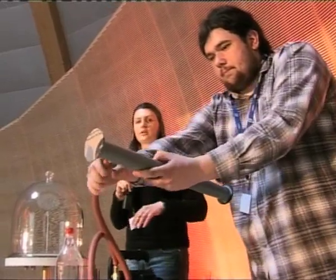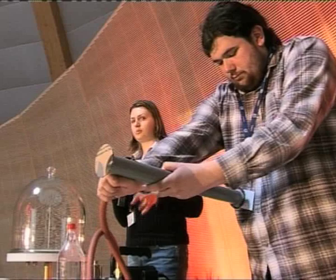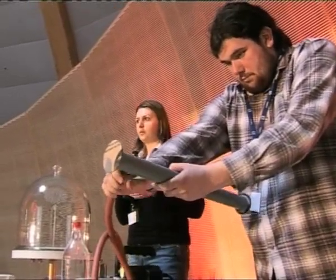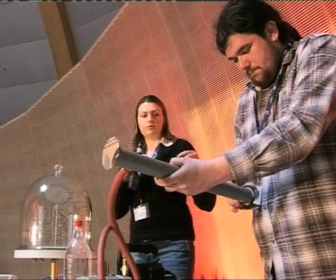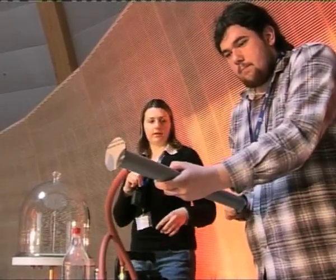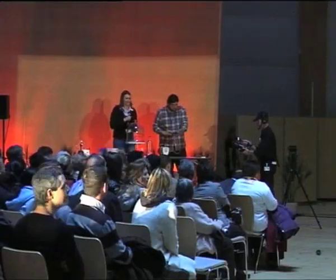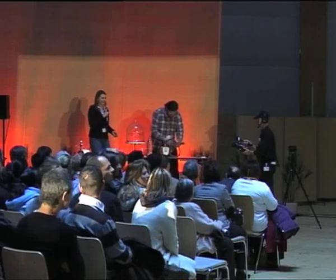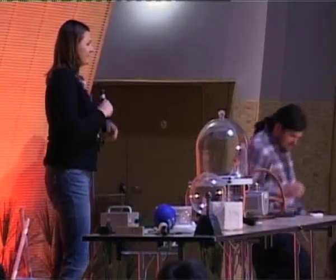Now, atmospheric pressure is greater than the pressure inside that tube. So it's going to push that cork into the tube, accelerate it, and out to the other end. Now it's going to... Okay. Good, we didn't kill anybody this time. Great. Hopefully another experiment.